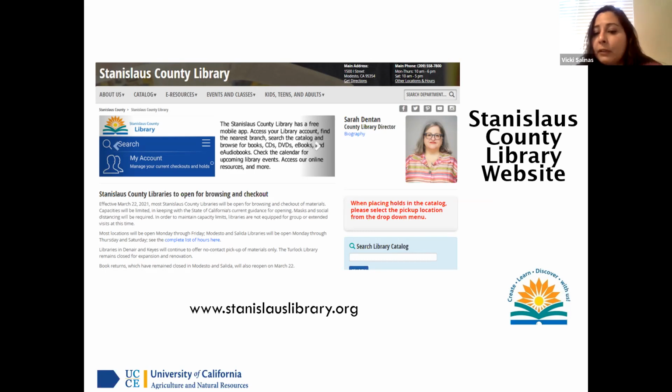The only libraries that still aren't at full capacity are going to be our Turlock Library, which is going through a really nice renovation. We're estimating mid-August for opening there. And our Denair Library, I believe, is still closed on the inside only because of the influx of customers they received since Turlock's been closed. And they're a very small library, so they're still doing curbside pickup. And I believe Keys is also closed on the inside. They're attached to a school, so they act very much like a school library. So they've been closed because of that, but they do curbside pickup as well.